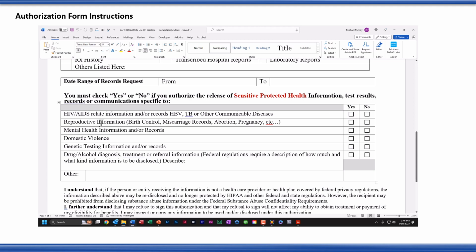Many subpoenas will come with an authorization that says all sensitive protected health information is to be released, but it only has the patient's signature at the bottom. That is not sufficient to release SPHI.